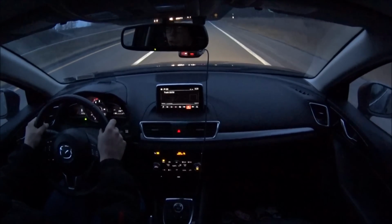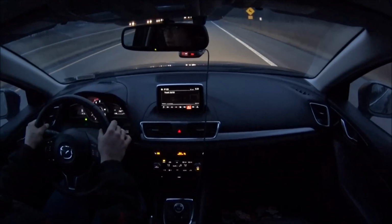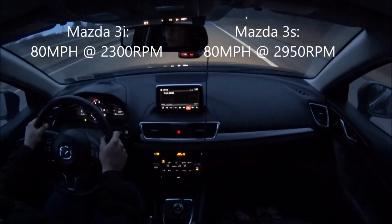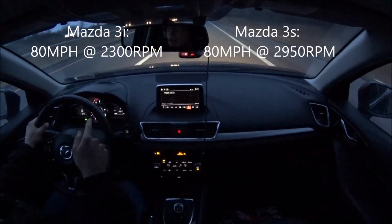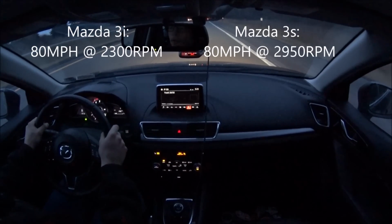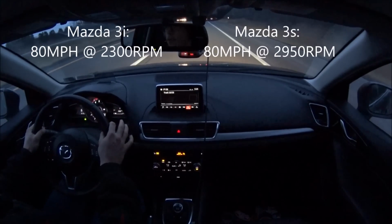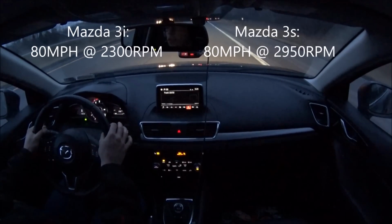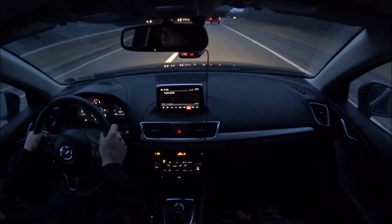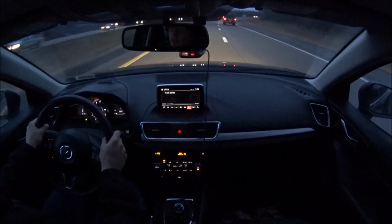And okay, I was saying earlier, I threw out some RPMs and cruising speeds. Right now I'm cruising at 80. In my car, I'm at just shy of 3,000 RPMs, whereas I believe in the 3i, I was around 2,500 RPMs. So the 3S is definitely geared a lot more aggressively.